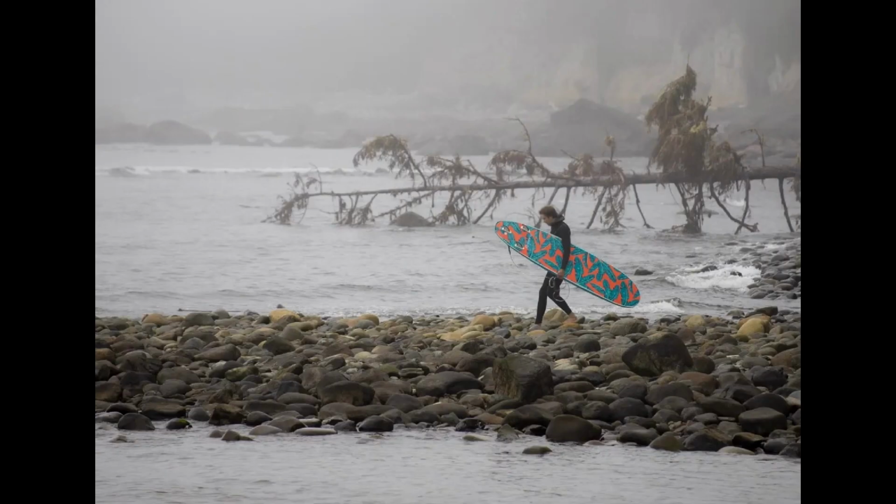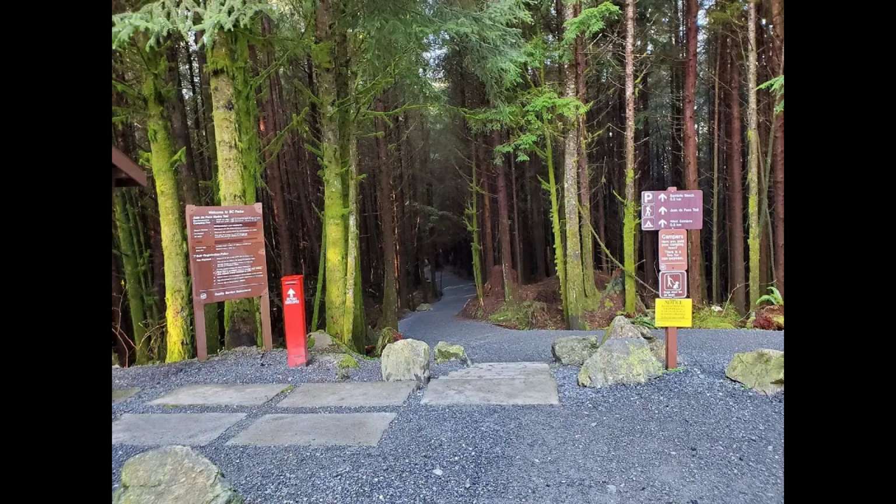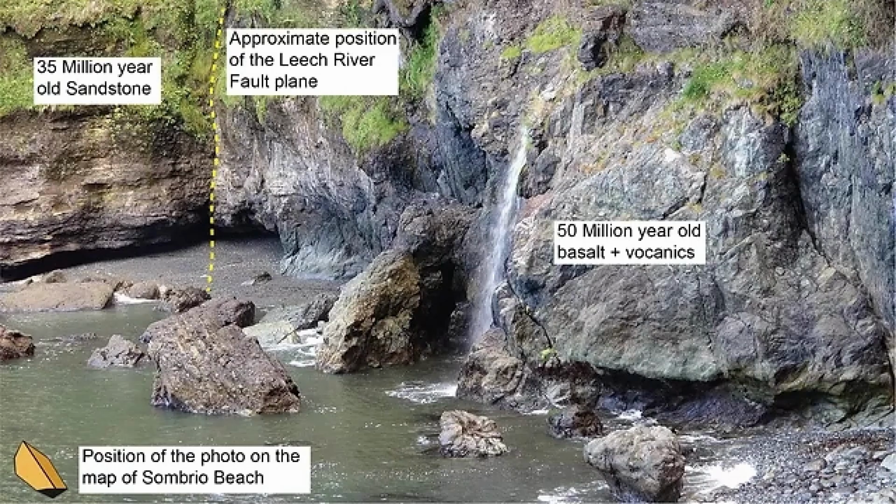You've probably seen it on Instagram, but this is where you'll find the hidden waterfall. Tucked away in a mossy canyon, this waterfall is not a secret anymore, but it's still a beautiful sight to see on your way from Victoria to Port Renfrew.